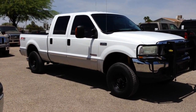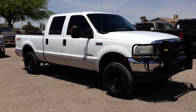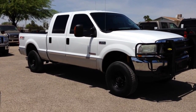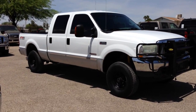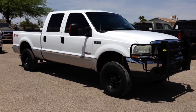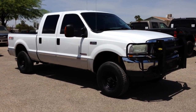We're selling this truck. It is a 2004 Ford F250 Crew Cab Short Bed 6.0 turbo diesel. It's four-wheel drive. It's a Lariat, which is leather, and it's got the FX4 suspension package, which basically means Rancho suspension installed at the factory. This one has also already had newer shocks installed by the previous owner, so they're even newer than the originals.